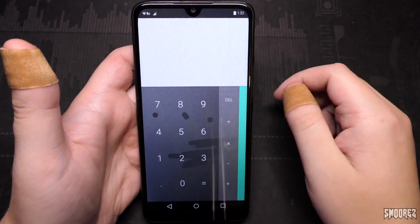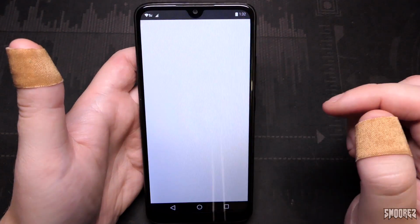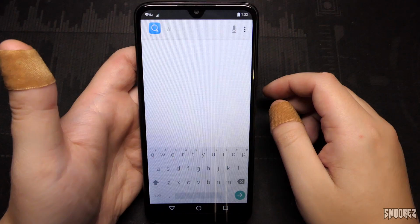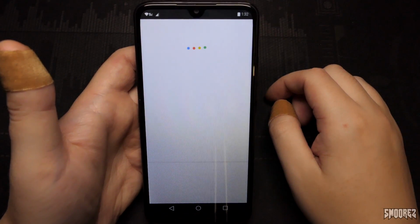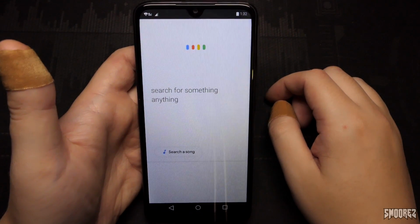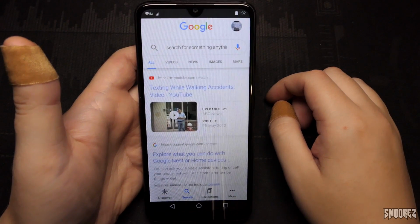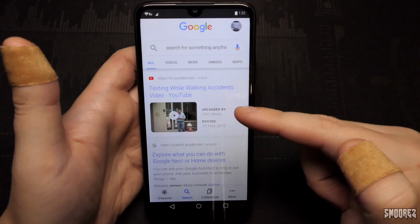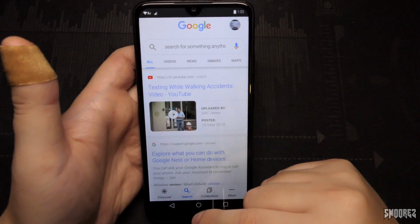Calculator, what does that look like? It looks very lollipop-ish. We have search, which comes up with search. We'll just use the microphone, why not? Let's use the microphone. Hello. Search for something. Anything. Please. Except for a Wacom phone. Yeah, my accent's really, really, really good. Texting while walking accidents video, YouTube, uploaded by ABC News. I bet that's a fun video.